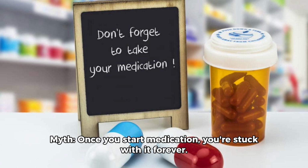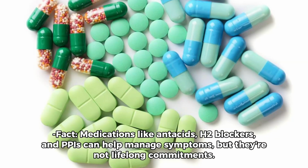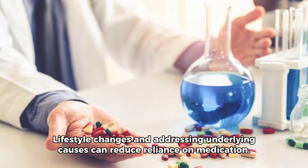5. Myth: once you start medication, you're stuck with it forever. Fact: medications like antacids, H2 blockers, and PPIs can help manage symptoms, but they're not lifelong commitments. Lifestyle changes and addressing underlying causes can reduce reliance on medication.